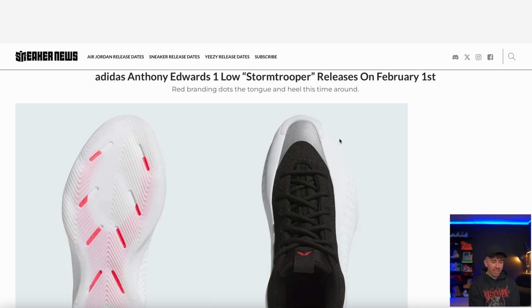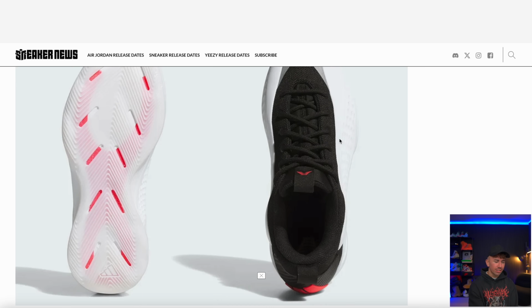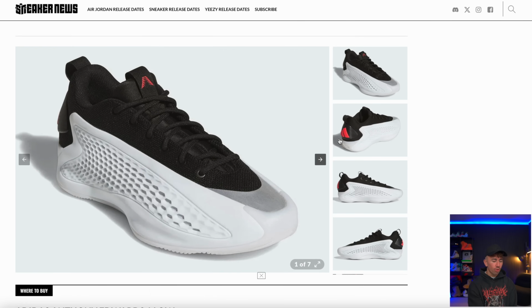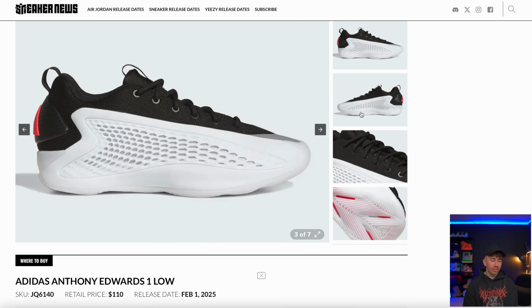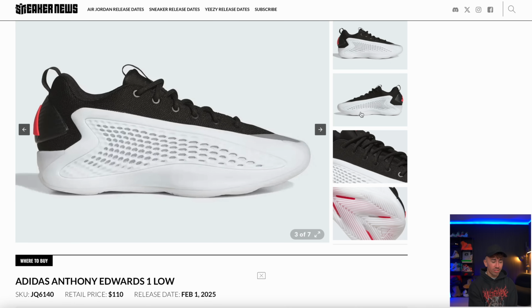A little bit beforehand, staying in February, we've got the Adidas AE1 Stormtrooper Low. I think we had the mids a while back, but this is just a very clean colorway on a very solid model. Sneaker of the year, according to a lot of people, for 2024. And these are going to be dropping February the 1st. Gotta be honest, they've been pumping out some decent colorways of this pair of shoes. I think my most recent favorite has to be the blue one, but this white one is certainly solid. Very, very simple, just white and black.